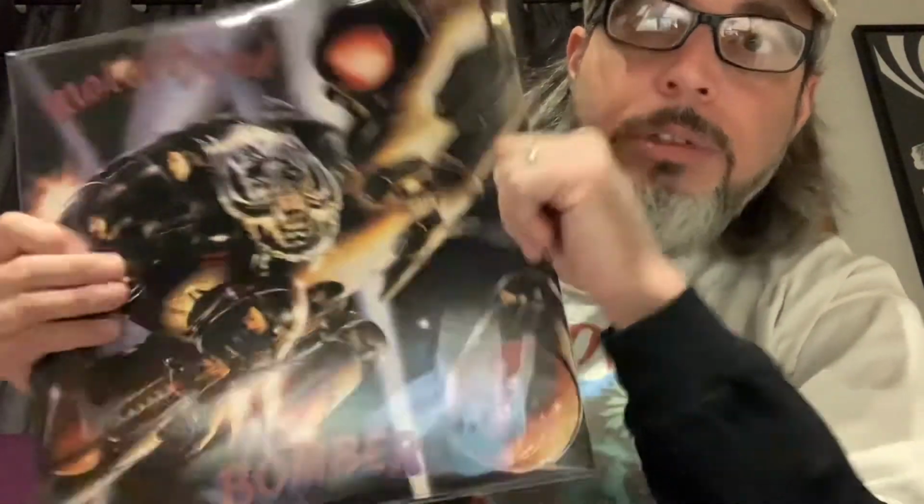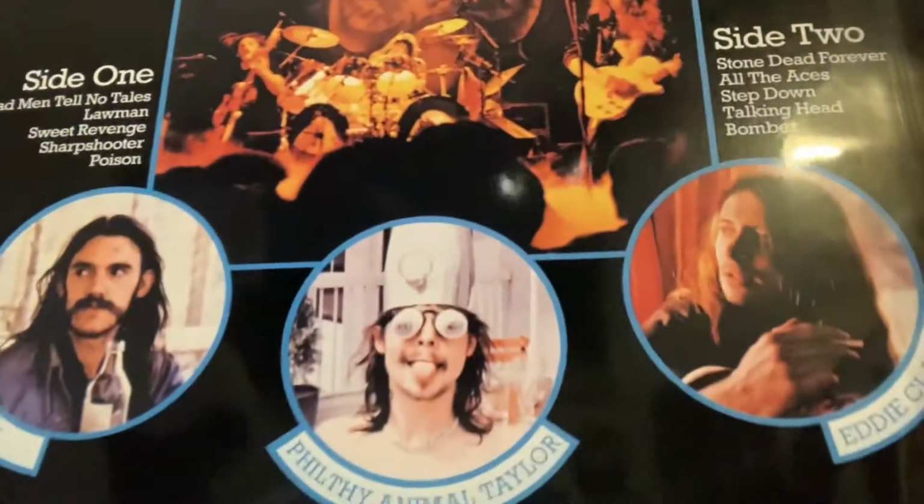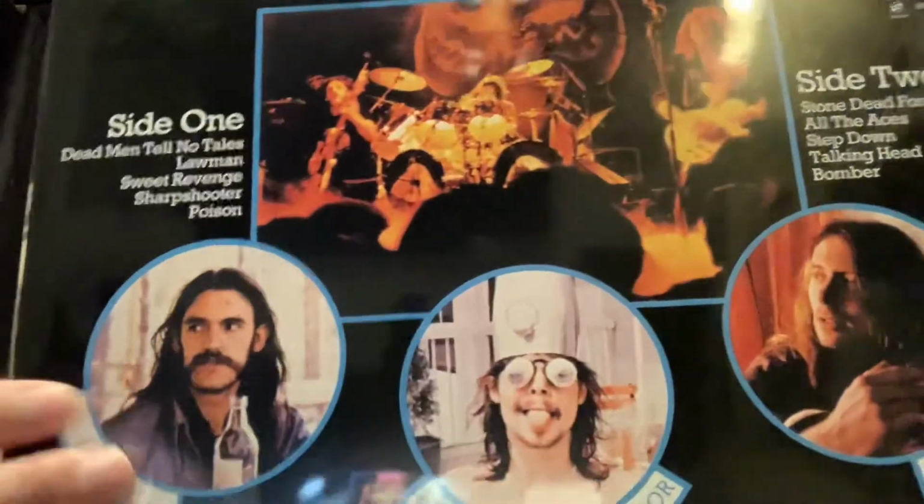Next record I'm going to show you. I just listened to this the other day. This came about a week ago. This is Motörhead Bomber. This is a reissue. Not sure what year, but this came out in 1979, but this is a reissue. There's the back. Really cool pictures of the band. Lemmy looking young. And yeah, really good album.